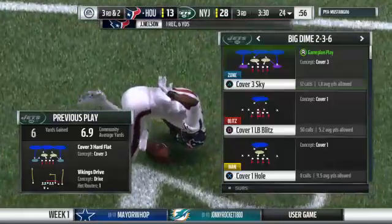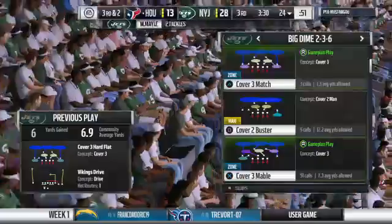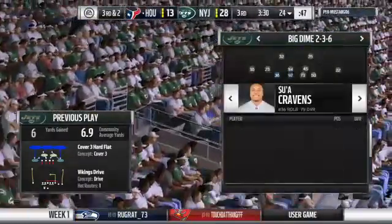Now after the completion, we're going to get a timeout, an injured player. Hate to see this. Week 1 of the season. We'll be back.